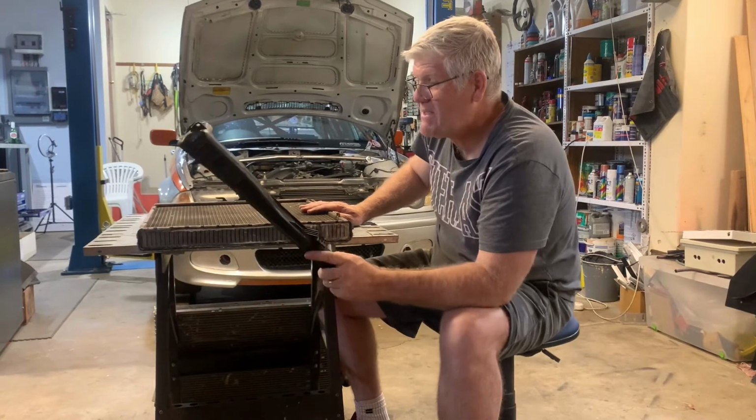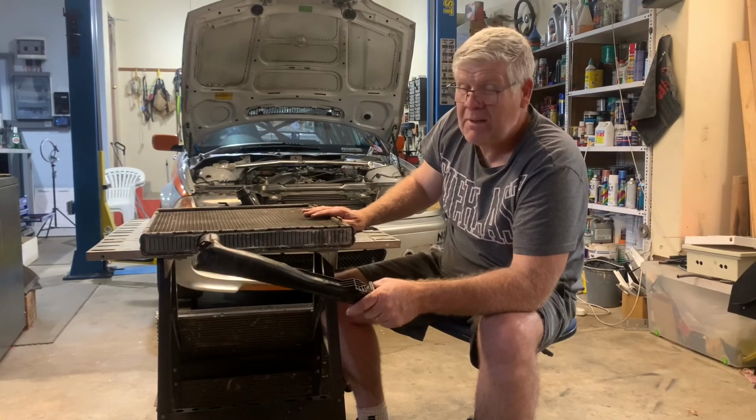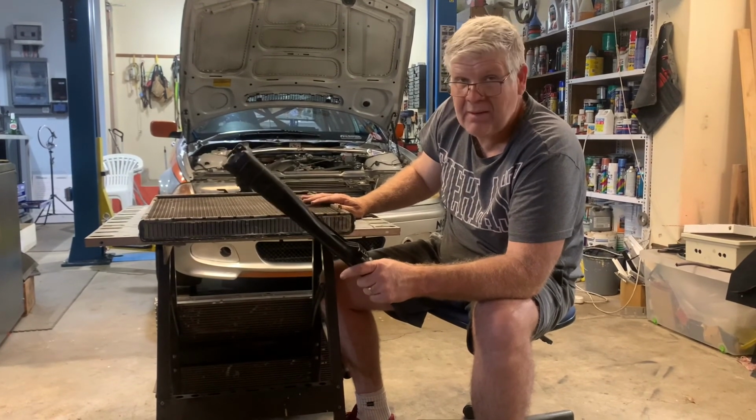So yeah, that's our findings. So we don't expect the issue on the E90. If you have an E46 with cooling issues, put the M3 radiator in and don't waste your time and money chasing ghosts, because on this one BMW got it wrong.